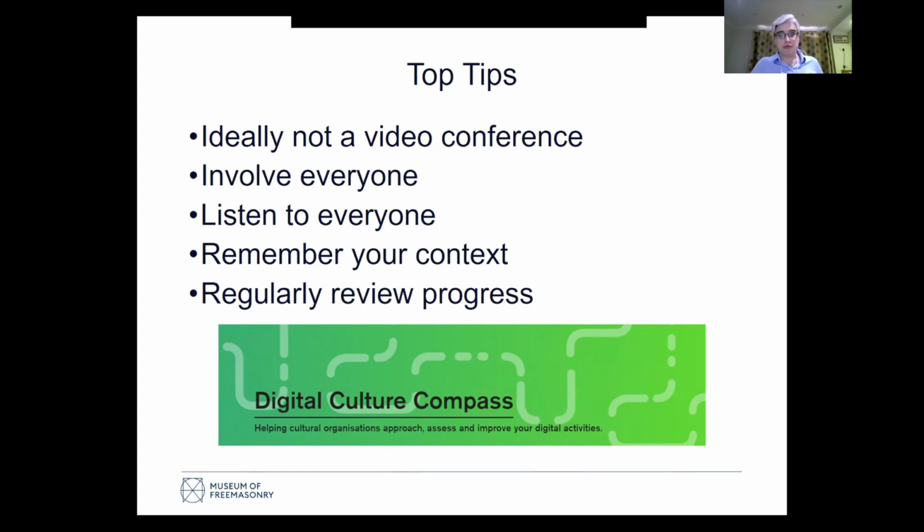Last point is to review your progress. Don't just do the digital culture compass and walk away. It's not just a tick box to say you're doing digital. It needs to be part of a wider commitment to integrating digital into your organisation. And you need to be able to review and evaluate progress on the tracker on an ongoing basis.